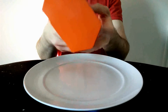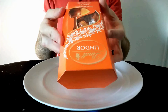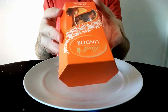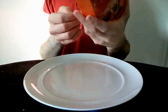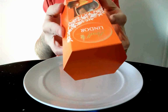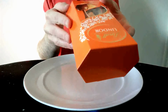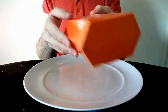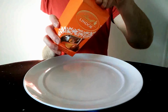Just looking for any kind of calorie information. Oh yeah, it's on the bottom. It's a 200 gram box, this. So per 100 grams, it's 626 calories. So if you double that, 1,252 calories for this box. 48 grams of fat per 100 grams, so that's 96 grams of fat for this whole box, 36 of which are saturates, that's 72. If you eat this whole box, well, don't.